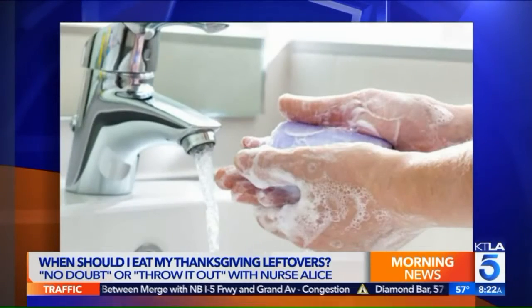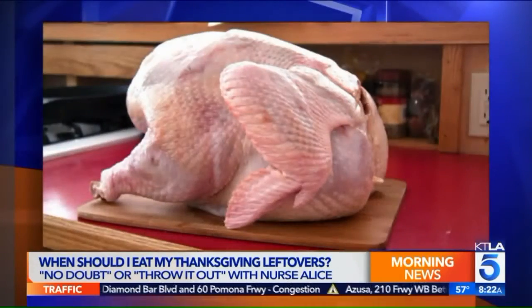What's the process there? Right, so there are lots of things to consider. But the first thing I want to remind people is to make sure you wash your hands properly and frequently whenever you're handling uncooked meats and any surfaces or utensils that encounter them. Now, for Thanksgiving, some people will opt for a fresh raw turkey. Be mindful that if you go that route, you need to cook that turkey within 1 to 2 days right away, if it has not been frozen.